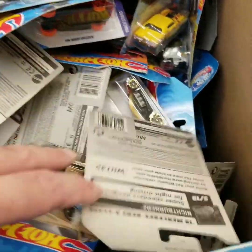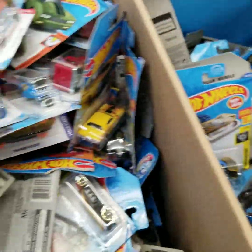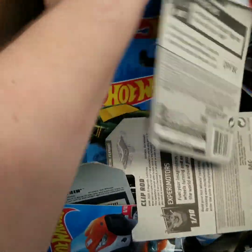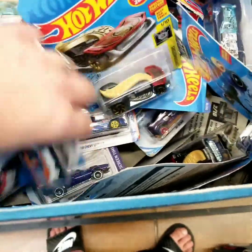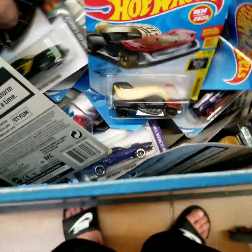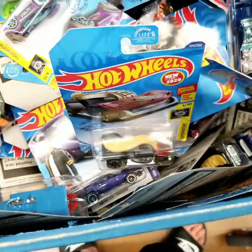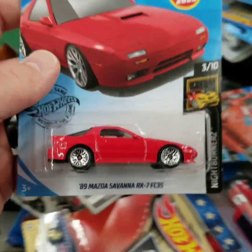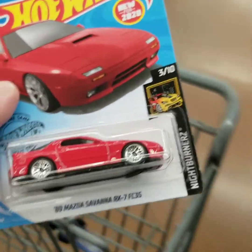I really don't have a ton of time. I got the wife waiting out in the car, so I don't want to leave her baking out there. There's the Impala. So, went over to the other side and boom, look at that. Exactly what I was looking for out of the M case.